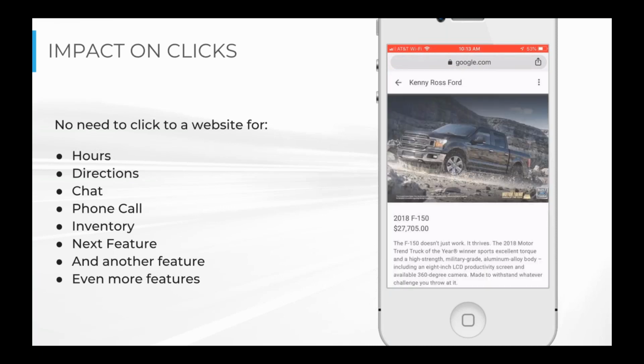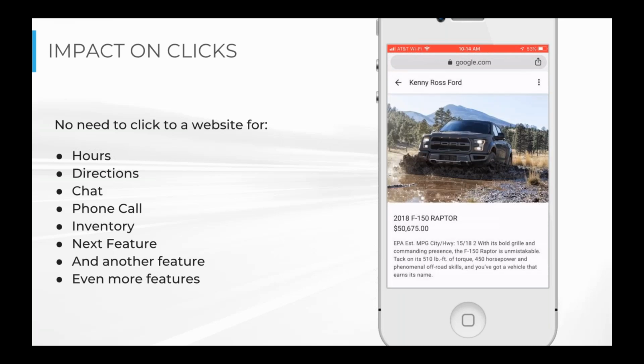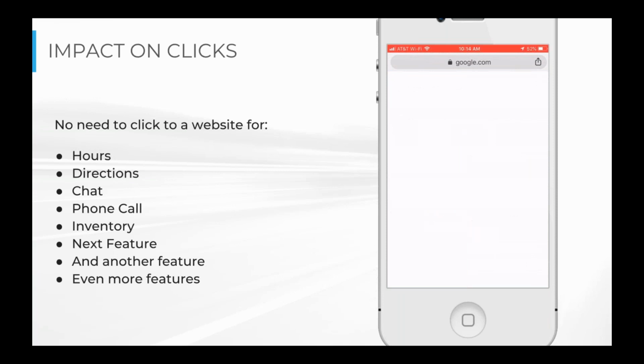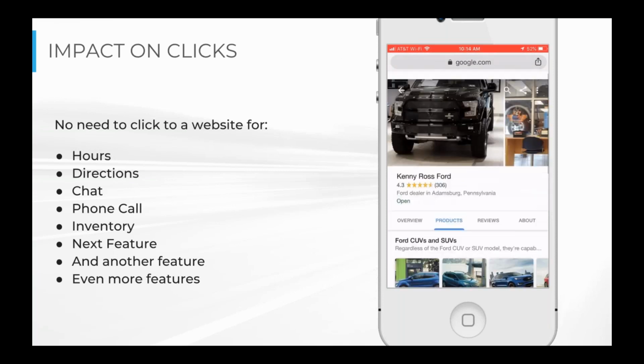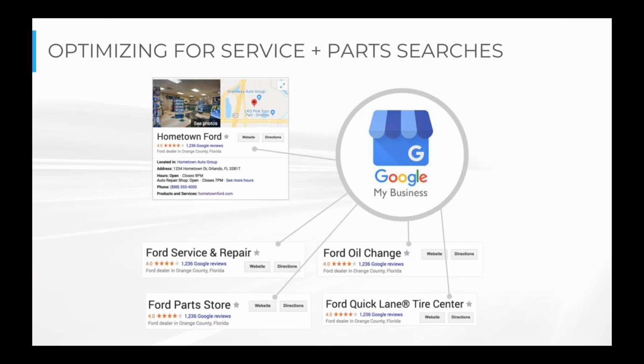Investing in yourself, surfacing the information that you want to surface to the users, and playing in that space, not just losing out by default because you didn't even show up, right? You didn't have these features available to get the 0 positions, right? Or to show up really well in local search. And then fixed ops, right?